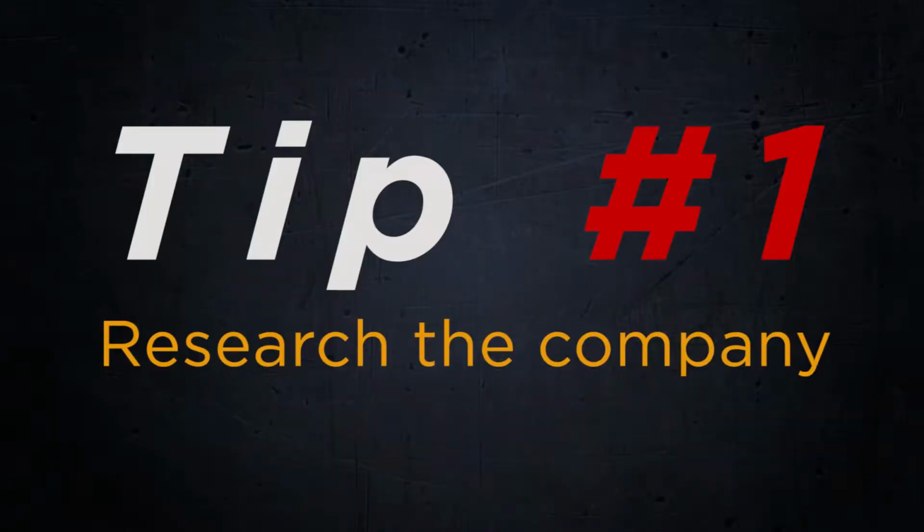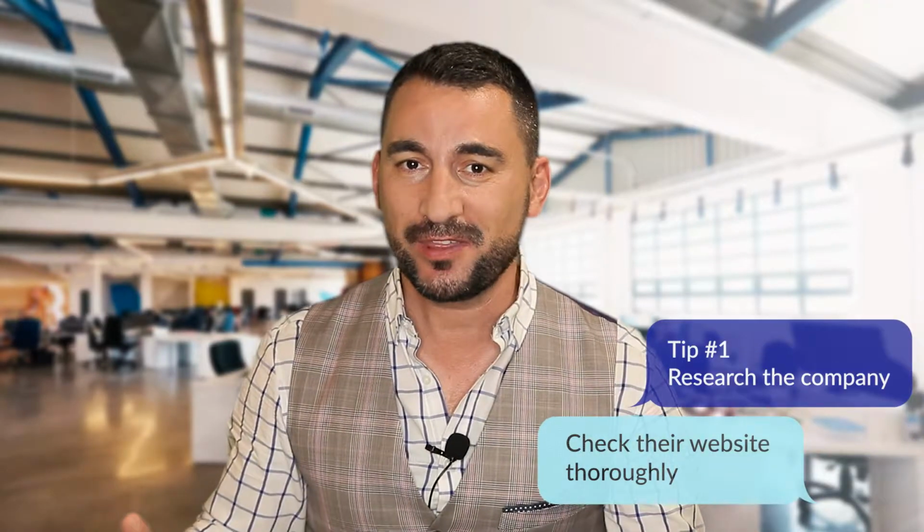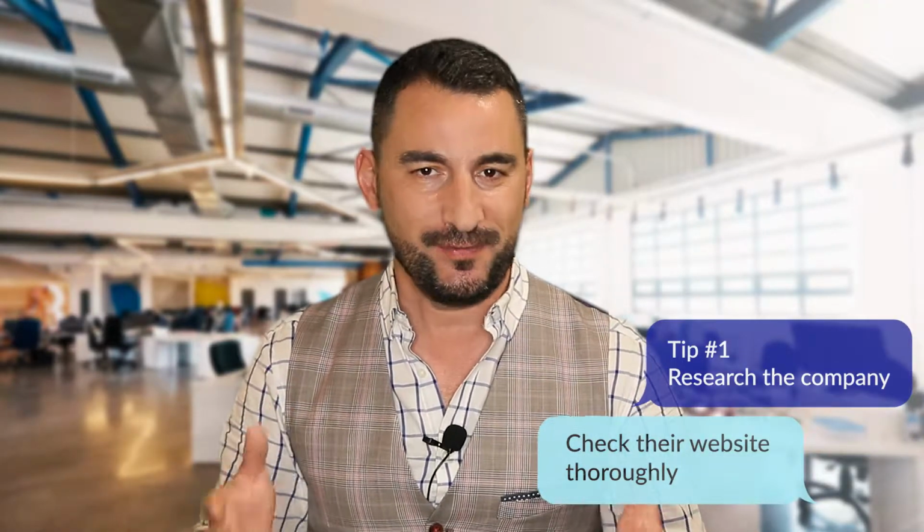Tip number 1, research the company. And I know what you're thinking. You're thinking, every time I prepare for a job interview, I'll make sure that I go to their website and check their website. But don't restrict yourself to that. Go to Google News. See if there have been any press releases that have been released about the company, any news, any new projects that they're working on.